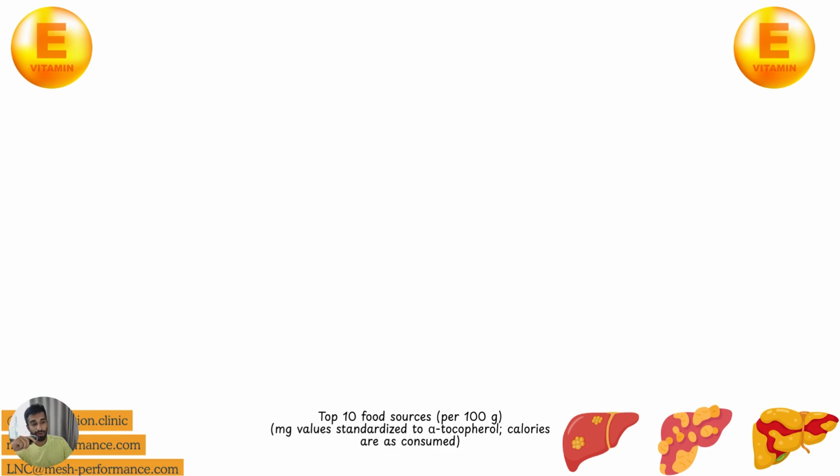Hi everyone. So, what are the best sources of vitamin E? For those of you who want the fast answers, here they are on this table, and I'll quickly talk you through it as fast as I can. Per 100 grams is a straight weight race. Why? Because it ranks raw concentration of vitamin E when comparing it to label planners.